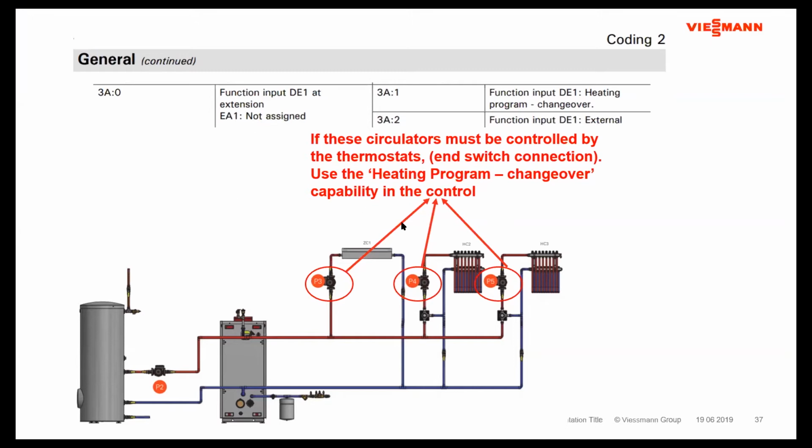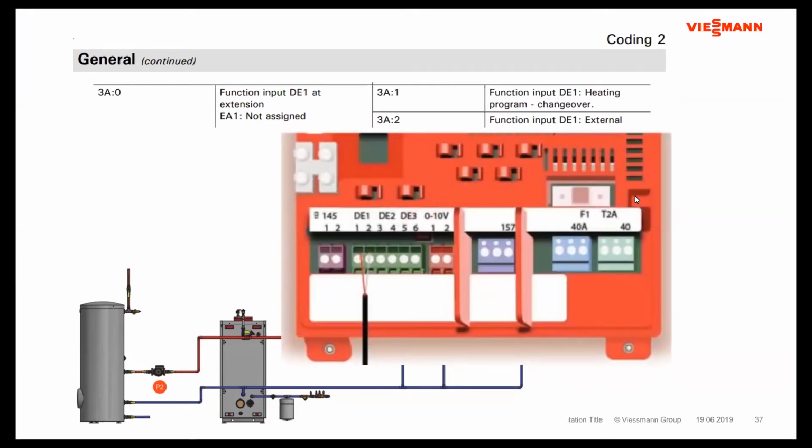We have that ability for all these heating circuits. So if you had 3 different temperatures and 3 different pumps we had to control, we can easily do that utilizing our little EA1 module that comes with every one of these boilers. The Viessmann 300 as well as the Viessmann 200 boilers have these controls in them. And these little contacts on the left-hand side here, DE1, DE2, and DE3, act like in-switch contacts, like the TT contacts you would see on a traditional aquastat or relay box.